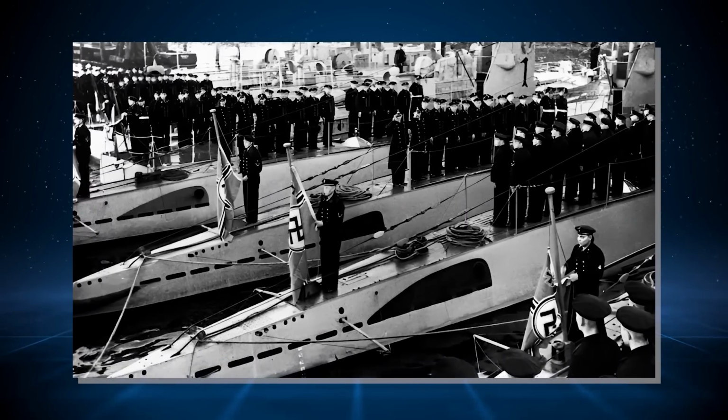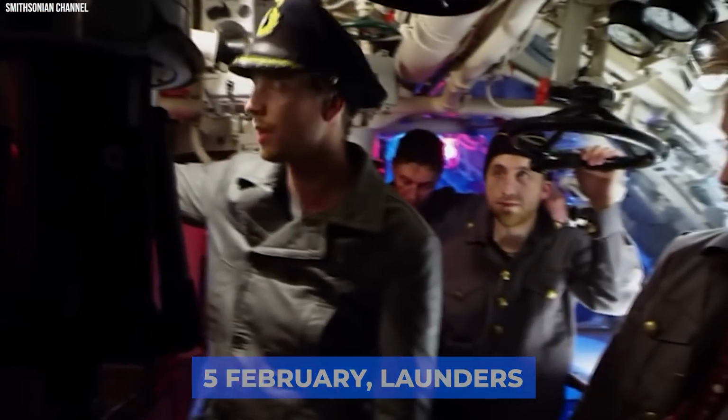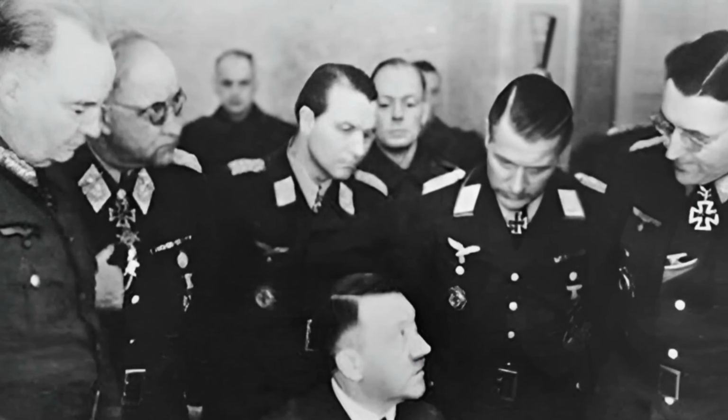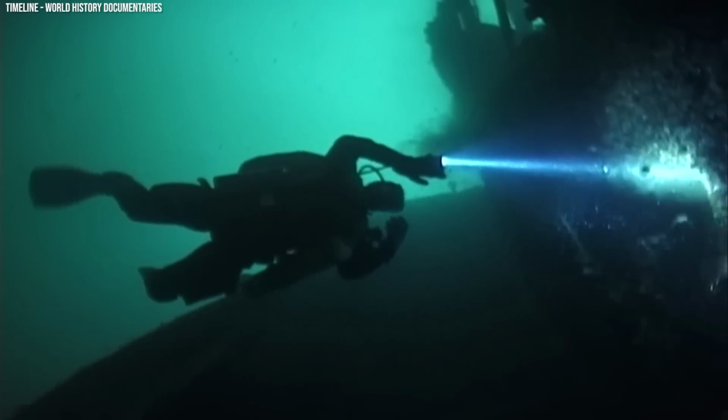Venturer remained stationed off the Norwegian coast for 3 days without any sightings. On February 5th, Launders received a message from the Admiralty, suggesting he position Venturer near the Hella SOI lighthouse on the southern coast of Feda. On board the Geo Bay, equipped with new technology, the team prepares to unveil the mystery of the wreck below.